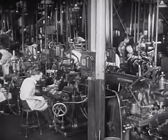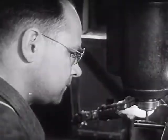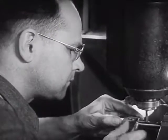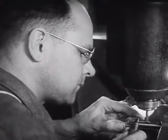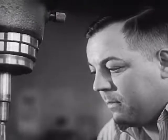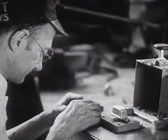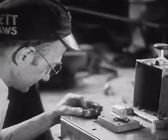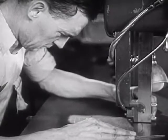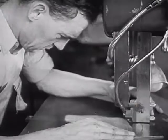The work of this plant revolves around the tool room, where extremely accurate dies, jigs, and fixtures used in the manufacture of precision instruments are made by skilled artisans of long experience and proved ability, working with the most scientifically constructed tools and machines available. Throughout the plant, timing and synchronization of parts assembly are controlled to perfection so that work flows smoothly as instruments are assembled and calibrated to tolerances of less than 1/10,000th of an inch.